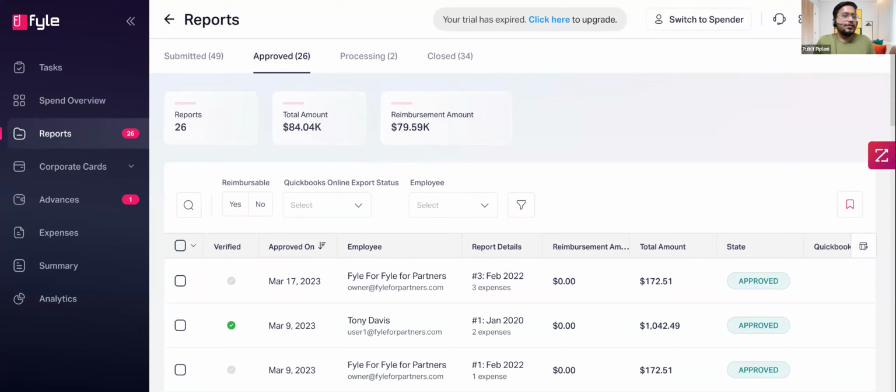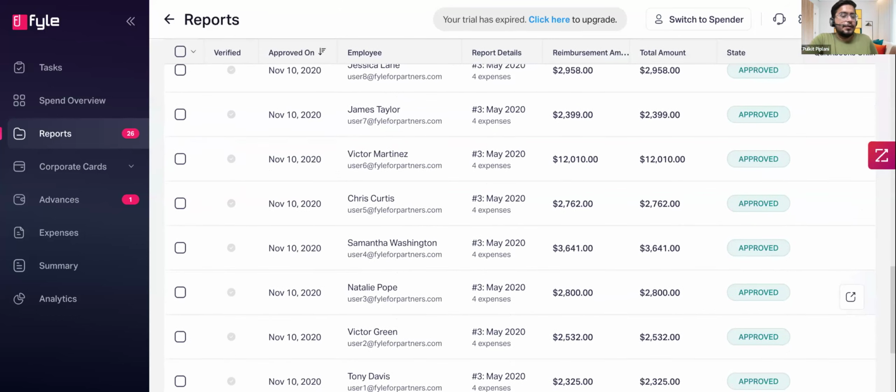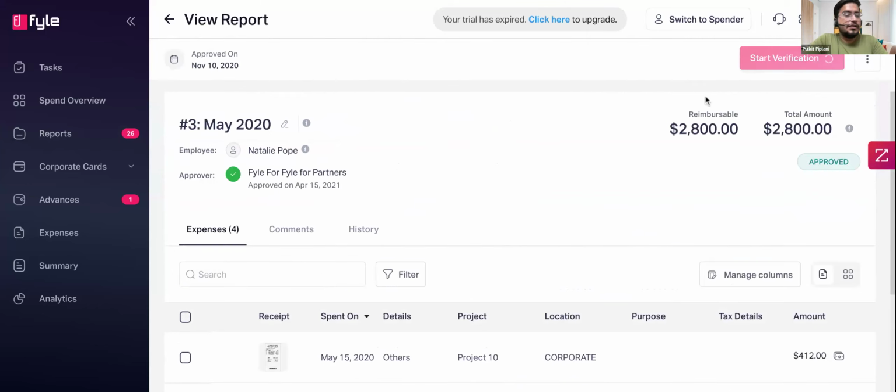Accounting verifies whether the coding is done correctly or the receipt corresponds to the transaction before this information syncs over to the accounting software. So in here is where that step takes place, the verification step. You can open any of these expense reports, start the verification.